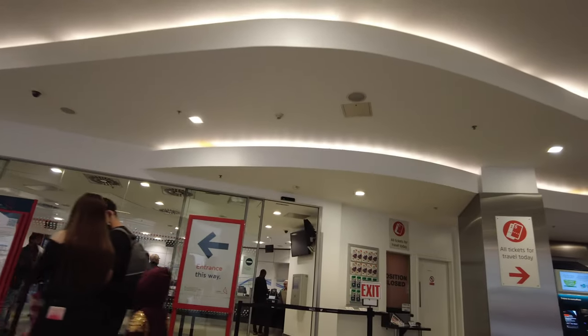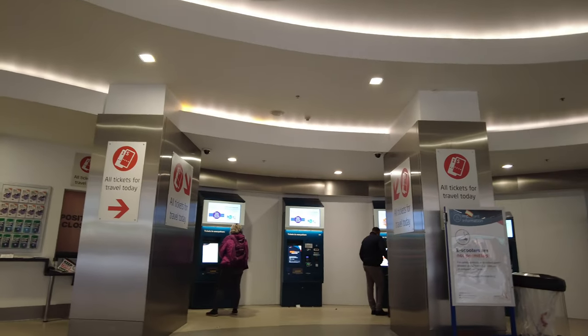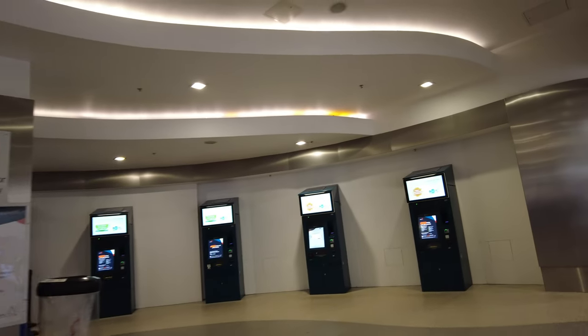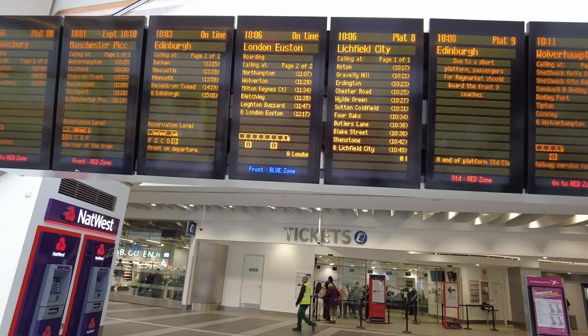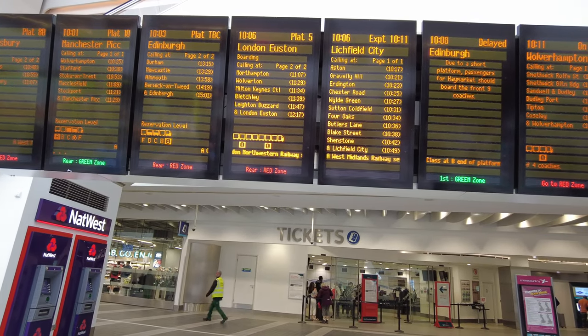As you see, there's a ticket office here for Avanti West Coast trains, and here you can pay cash or card is accepted. And more ticket machines for train ticket purchase and collection here. We collect our Northwestern Railway tickets here also. And now let's walk to our train today, which is on platform 5.